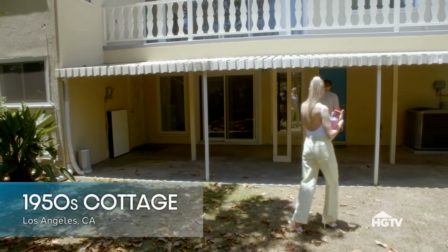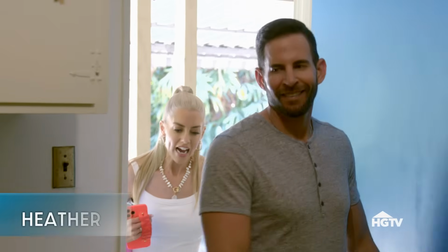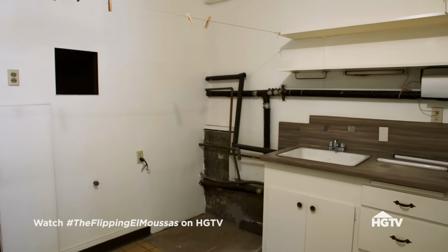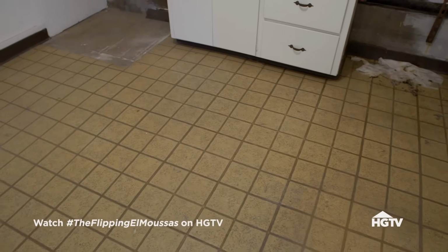What's this? Please tell me it's something cool. Laundry. Yes, we have the laundry room. I forgot about the laundry room. This is a great size, babe. It's completely detached from the entire house, though.